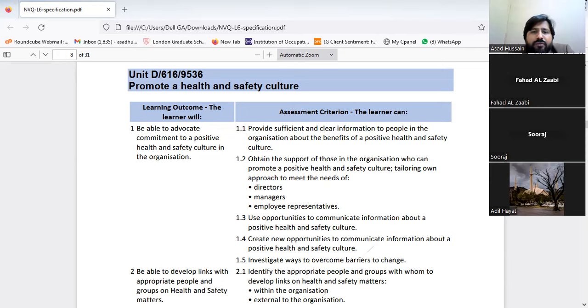So moving forward, in 1.2, what type of evidence is required? It is asking to obtain the support of those in the organization who can promote a positive health and safety culture, tailoring your own approach to meet the needs of directors, managers, employees, and representatives. So basically, here it wants to know how you are managing the staff in your organization, from top to bottom, so that you can promote a positive health and safety culture.